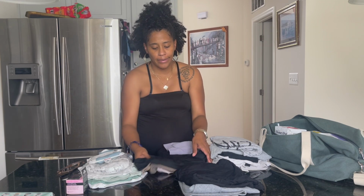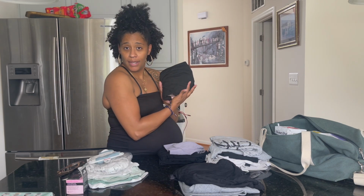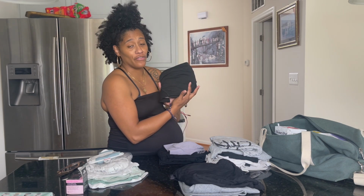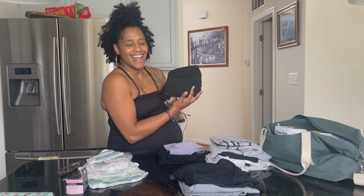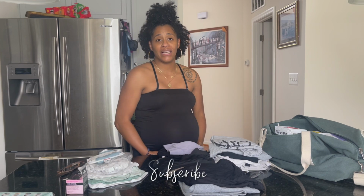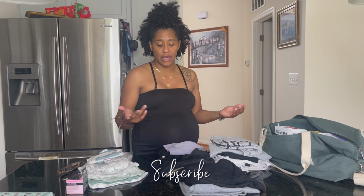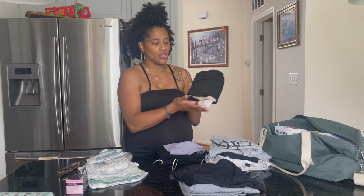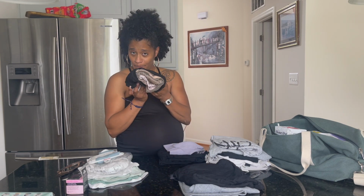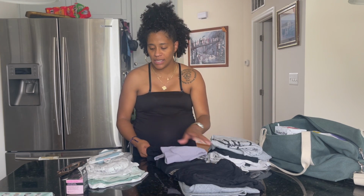Apart from that, we have a bunch of granny panties. Okay, they're very big. For me, it's all about comfort, but when you have a heavy flow, you also want something to give you a nice fit. I use the hospital panties that they give me, but I also have a bunch of these. You don't need to see that, but I have some granny panties there.